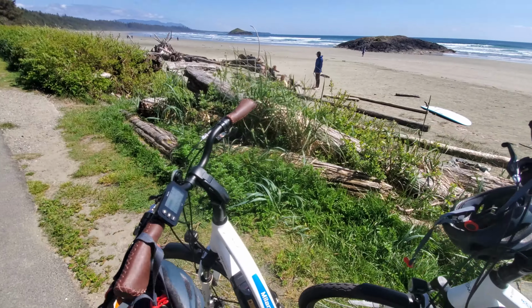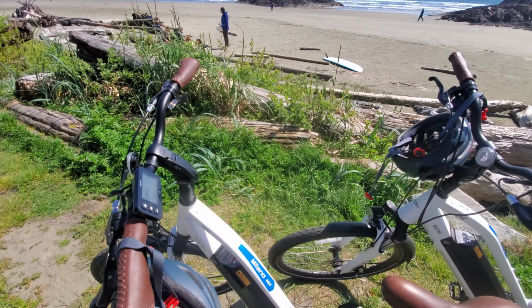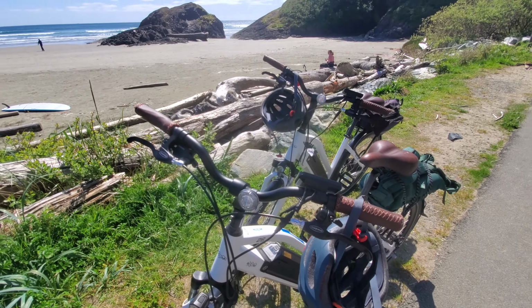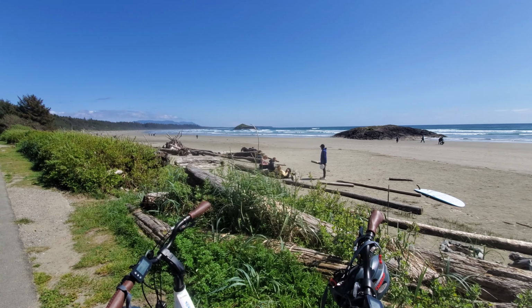Everything's working. I don't have the anxiety of riding around on an e-bike with a smaller battery. These tires are doing their job by just giving us great efficiency. Anywho, that's the NCM Milano 48 volt, and this is Long Beach in Tofino.